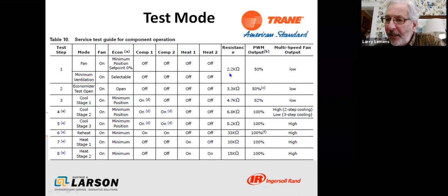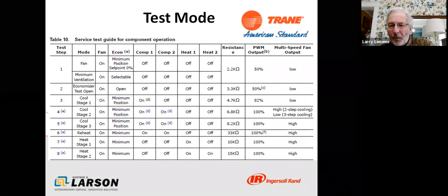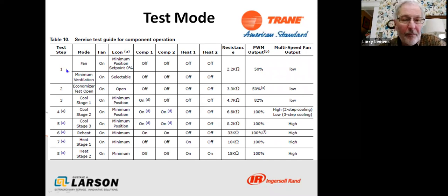One of the things that you want to remember is when you're setting up airflow, be aware of these fan speeds here. If you're doing an air balance, you want to make sure you're in at least second stage cool, third stage cool, or heat to make sure we're getting the 100% airflow. I get this call quite often where the guys will turn the fan on, throw it in test mode, put the fan on, and then the air balance test doesn't pass. You're only getting 50% on some units.